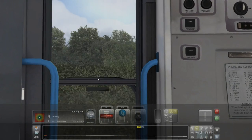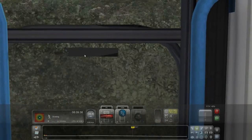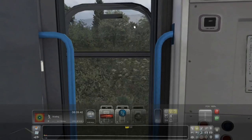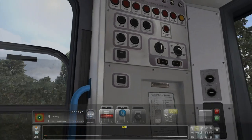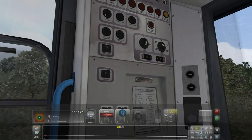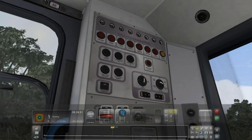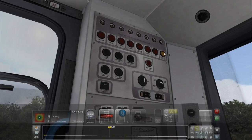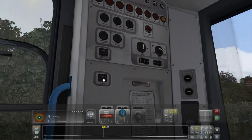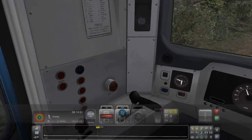Close this window a bit now. Can I close it? No, I can't. How the hell do I close it? Oh, I'll just close it halfway. Anything here I can do? Nothing. None of these buttons work. Nope. Nothing. Cab lights. I'll turn it off. Don't need cab lights.